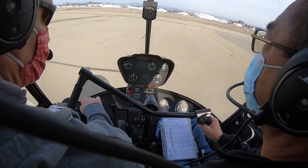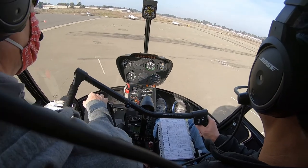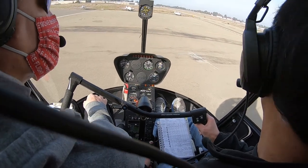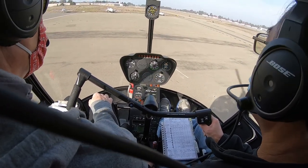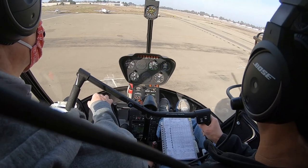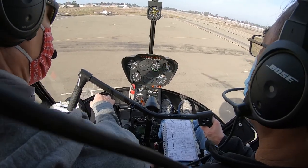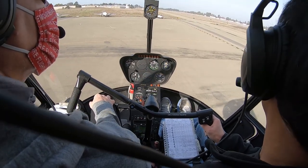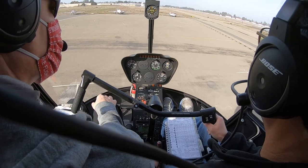Hayward Tower, Meridian 562 Delta Charlie, holding short runway 28 left at Zulu 1, ready for release. Meridian 562 Delta Charlie, Hayward Tower, good morning, hold for release, expect a short delay. 562 Delta Charlie, we'll hold, thank you. Hayward Tower, helicopter 2900 Hotel at Meridian, requesting a left downwind departure with Quebec. Helicopter 2900 Hotel, Hayward Tower, roger, stand by.